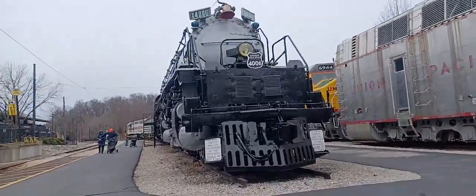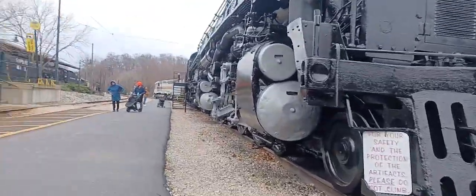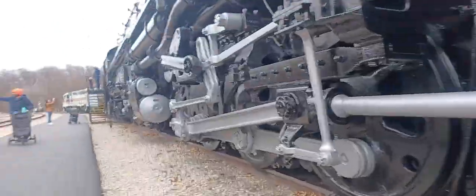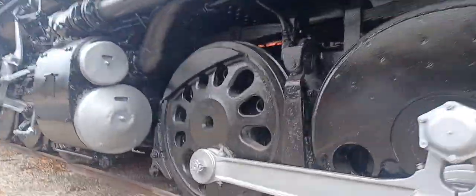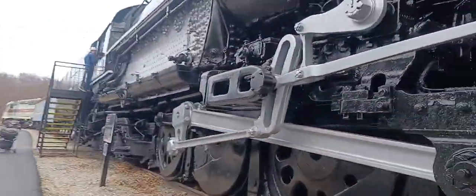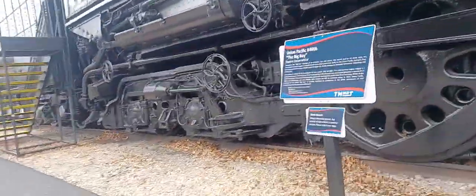Okay, time for the juicy stuff. Time to get up on the Big Boy's cab. And there's people on it, which is cool. This is the biggest engine ever built. It's actually the largest successful steam engine.